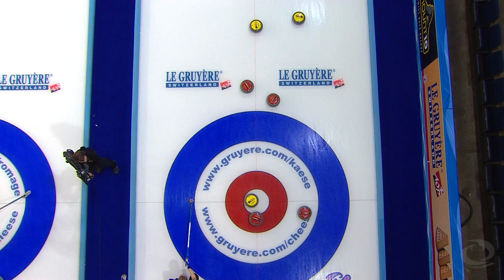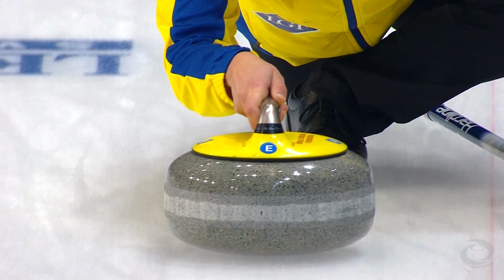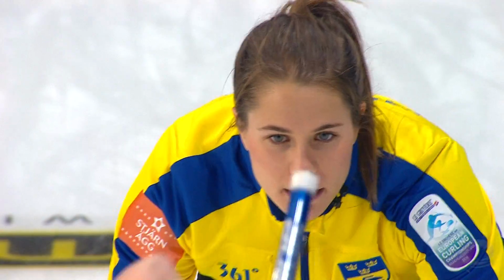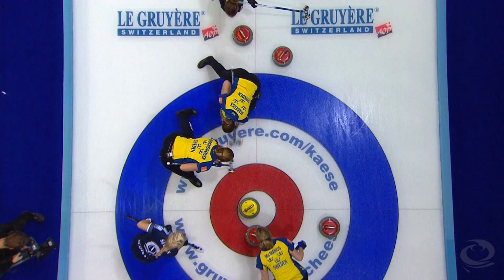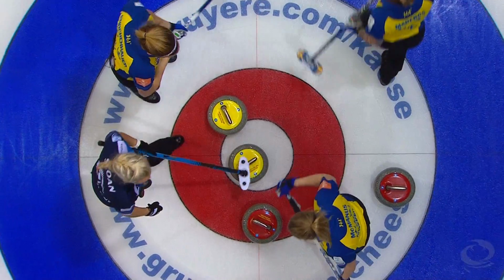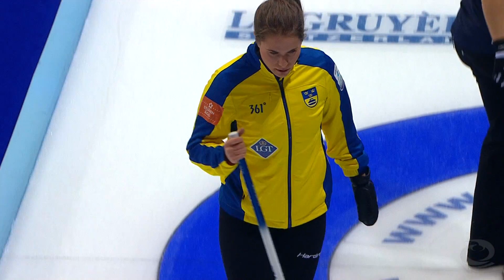And then here in the fourth end, not really much room to work with at all there. Scotland with a stone on the back of the button. Sweden already lying 1, however. And a great piece of sweeping by Mobergs, and Knockenauer gets it down there onto the button to score 2 for Sweden. And after 4 ends, it was Sweden 2, Scotland 1.